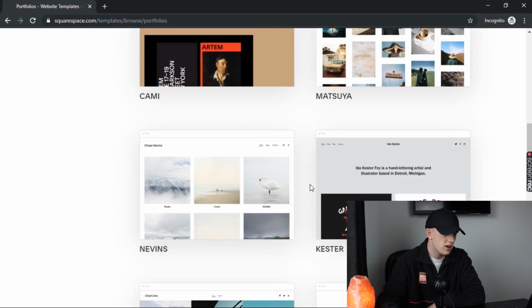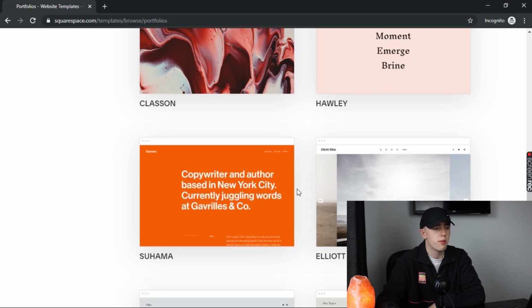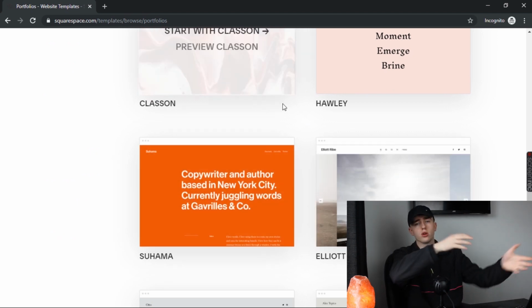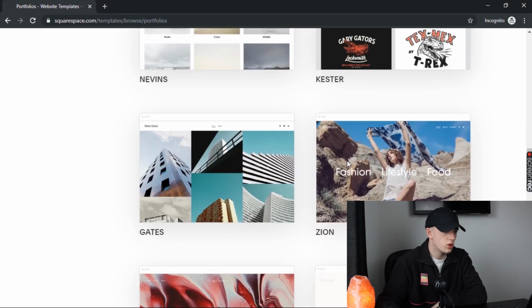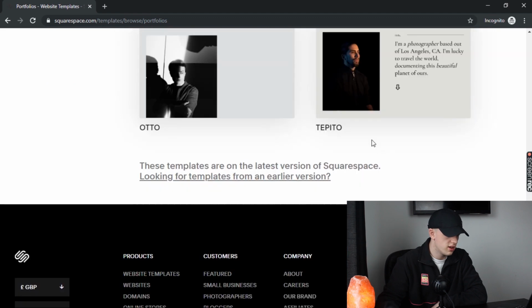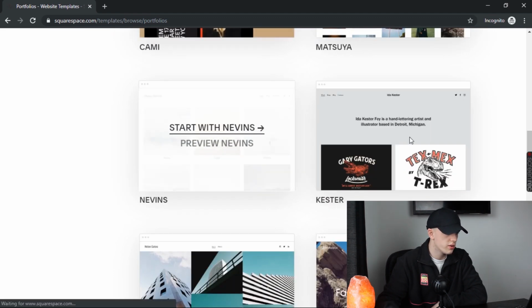And honestly, if you're doing copywriting, you want to have a picture of the brand logo that you're going to work with, the way that company did with all the different Coca-Cola logos and stuff. So if you pick one that has maybe this one here, Nevins, yeah, we'll just pick that one because it looks nice. So start with Nevins.